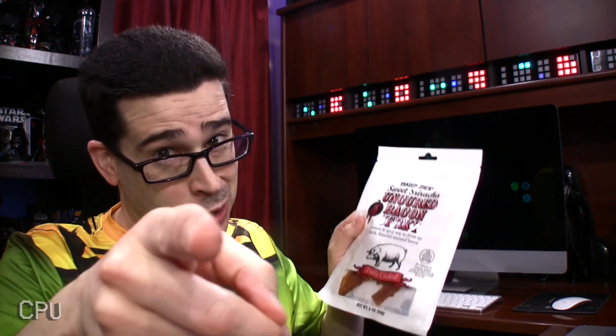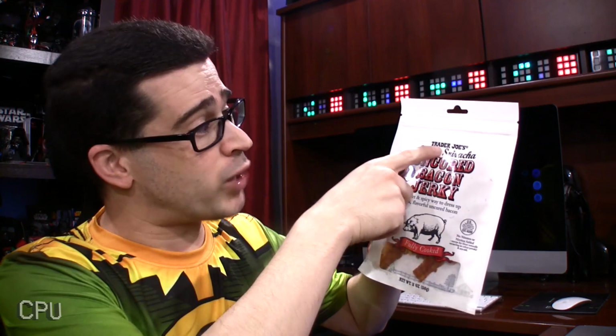But based on your recommendations, I may be trying this Trader Joe's Sweet Sriracha Uncured Bacon Jerky. And the best thing about this bacon jerky is, well, I can't really speak to the taste because I haven't tried it yet. It's the fact that the bacon doesn't have any nitrites or nitrates.